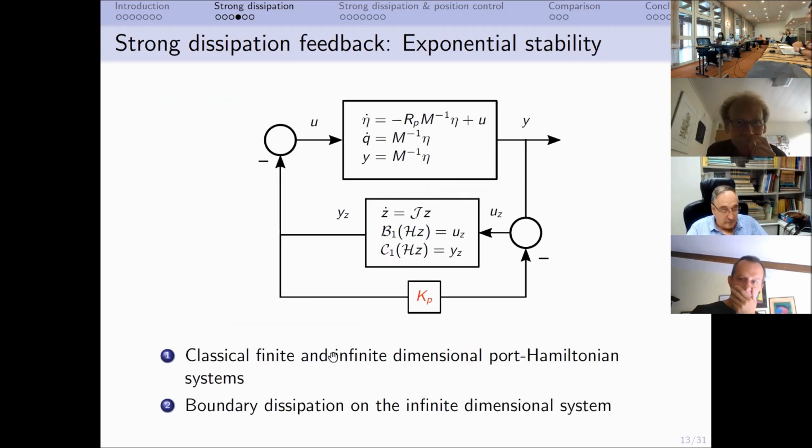Okay, so this is the picture of our closed loop system, where we have a finite dimensional port-Hamiltonian system, where the input of our system is on the eta dynamic, and that is interconnected with an infinite dimensional system, where, through the change of variable, we made appear also the boundary dissipation of our infinite dimensional system.